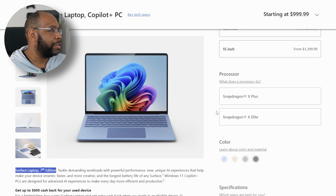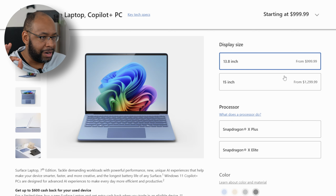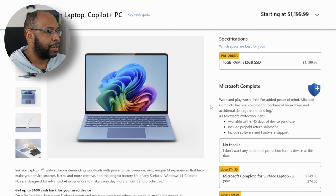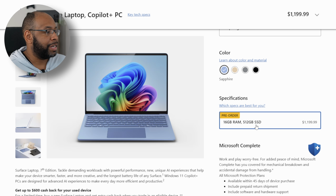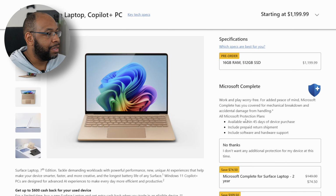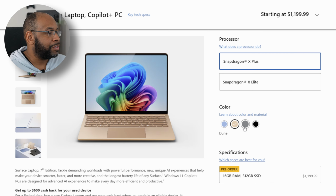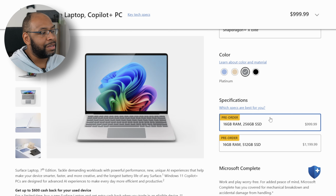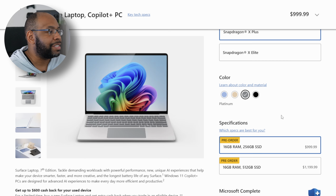All right, let's do some configuration here. We do a 13-inch, let's say somebody wants that MacBook Air competitor. Okay, Snapdragon X Plus, let's say they want it in blue. 16 gigabytes is the option that you have with a 512 gigabyte SSD for $1,199. It says from $999. Interesting. I bet if it's platinum, yep, the traditional platinum is going to give you the 256 gigs, 16 gigabytes of RAM. That's where we get the base stuff. Okay, that's the $999 price point.